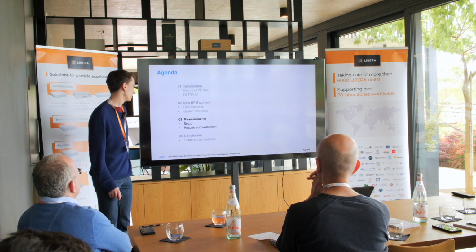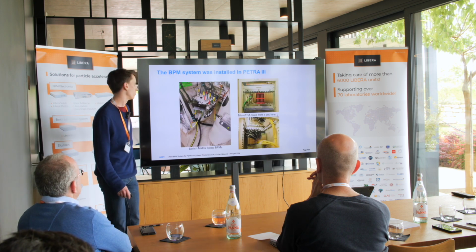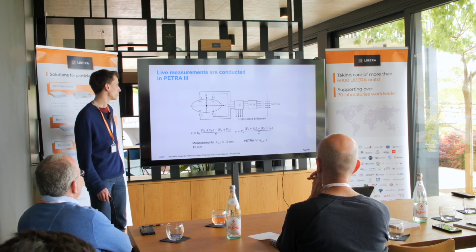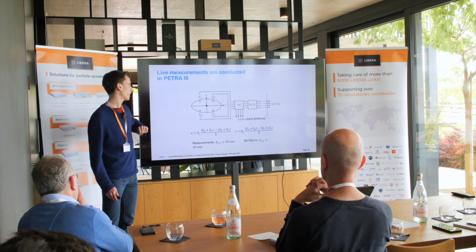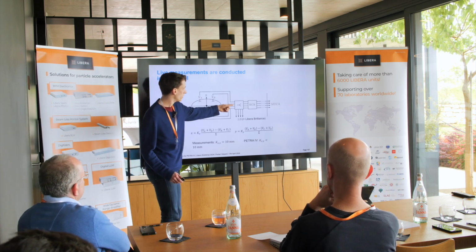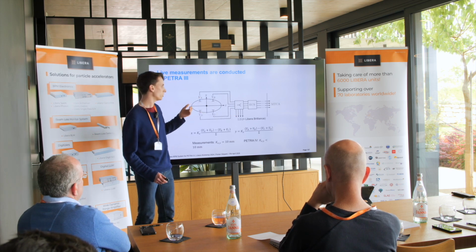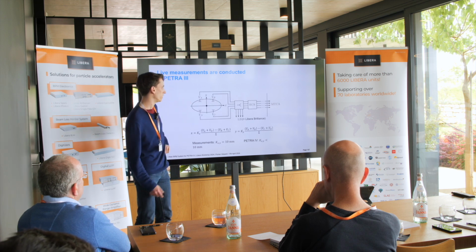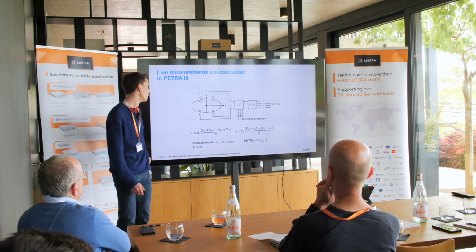Now that we know the setup, let's go to the measurements. Since PETRA 4 is not built yet, we tested it at PETRA 3. So we took an existing BPM in an accelerator, which is in live operation, and built in a splitter. One part goes to the Libera Brilliance, which is the normal readout unit for PETRA 3. And one part we sent to the switching matrix with the MicroTCA system in the back of it.